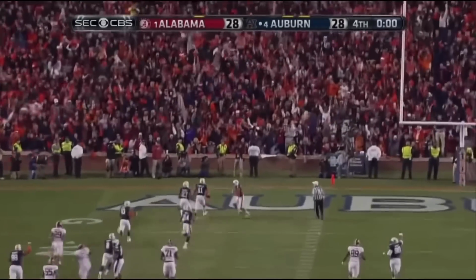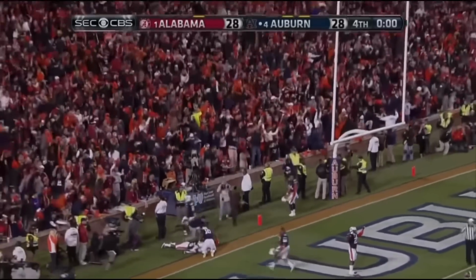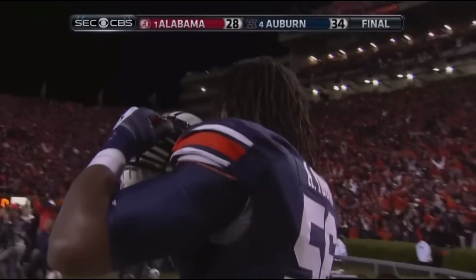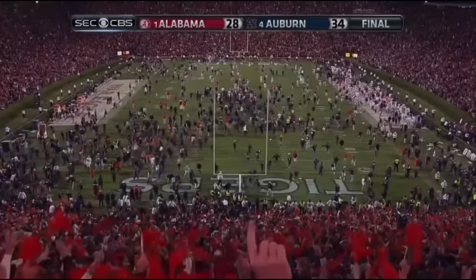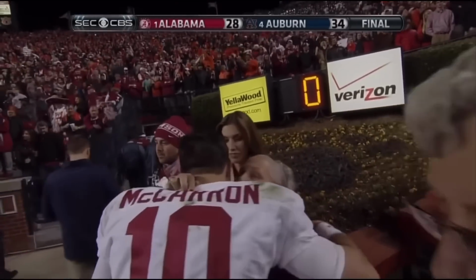Auburn's going to win the football game. He ran the missed field goal back. He ran it back 109 yards. They're not going to keep him off the field tonight. Holy cow. Oh, my God. Auburn wins. Auburn has won the Iron Bowl. Auburn has won the Iron Bowl in the most unbelievable fashion you will ever see.